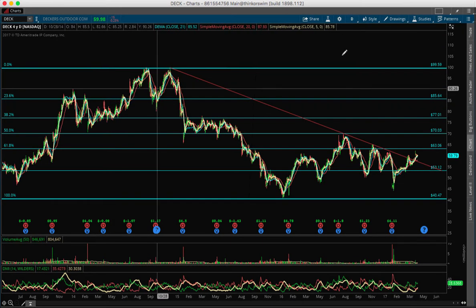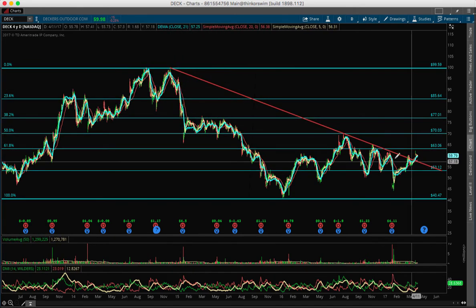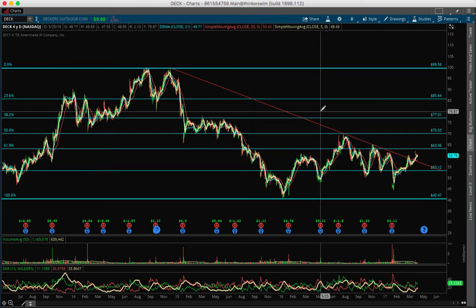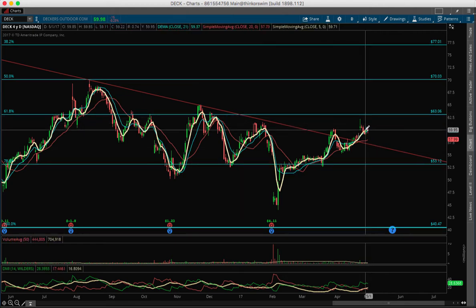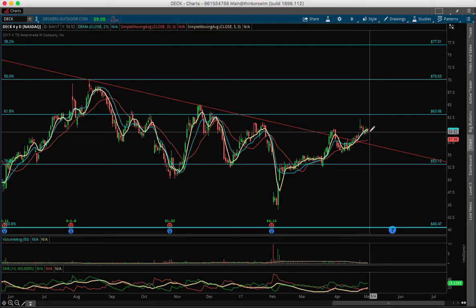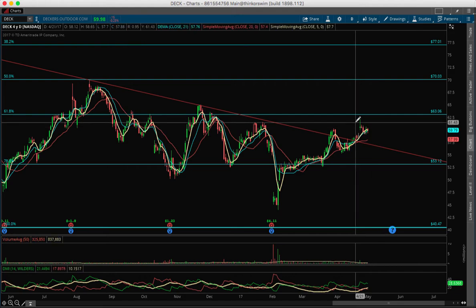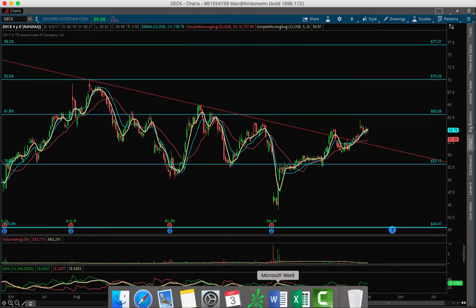Deck, this one could be a nice trade. You break out this major resistance. You see this multi-year resistance, and it's just holding there. After the breakout, it's just moving sideways. So this could be a nice trade. Target 70. 70 is the target. So it's just playing around 60, but 63 could be the next target. Then my major target is 70.